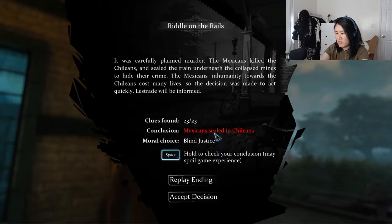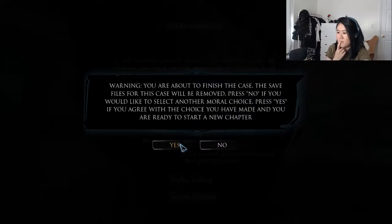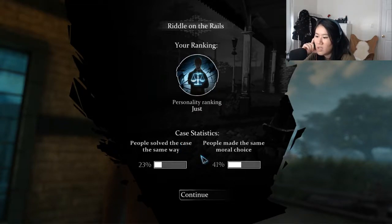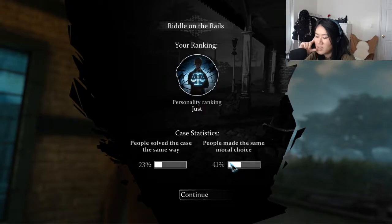Check my conclusion. If it's red, what does that mean? What does that mean if it's red? Oh, I should have shot his hand. Forty-one percent of the people, I think, shot him in the head.